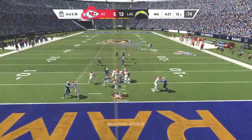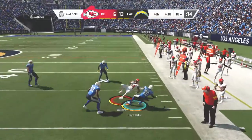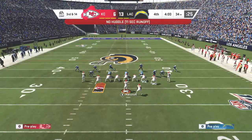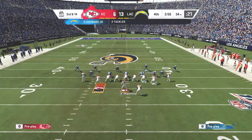After the sack on 1st down, Mahomes. This is complete to Watkins on the slant. A big gain there after going backwards, and that'll lead to a 3rd down. Possibly a turning point. Big play coming. This is 3rd and long.